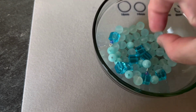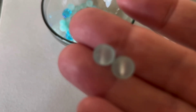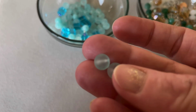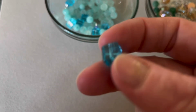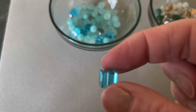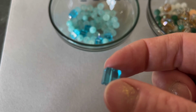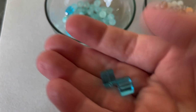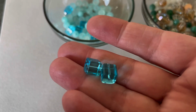So these beads here are glass beads. They are blue frosted glass beads, and they are 8mm. These ones are very pretty blue. They are 8mm cubed, and these are lovely. I really do like these ones. I haven't got many of these, but I do have some smaller ones. I think they're 6mm.